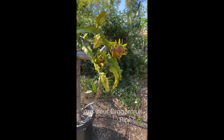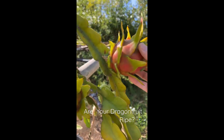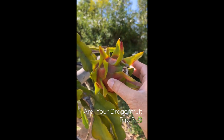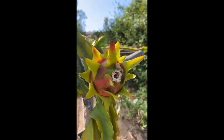So there's 3 things I check for to see if I can pick my dragon fruit. Now first, I check the skin color. You can see this American Beauty has started to turn color. That's a good indicator that this fruit is ripe. However, some dragon fruit varieties, their skin stays green when they're ripe.